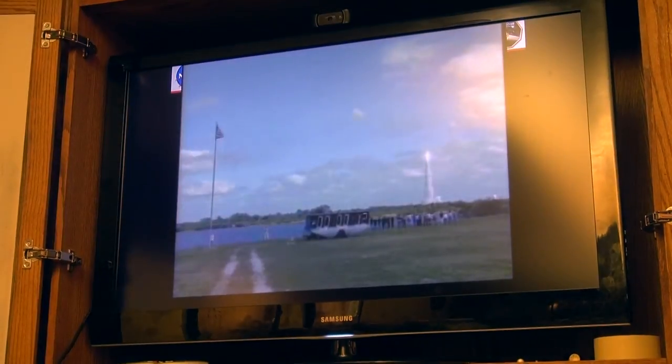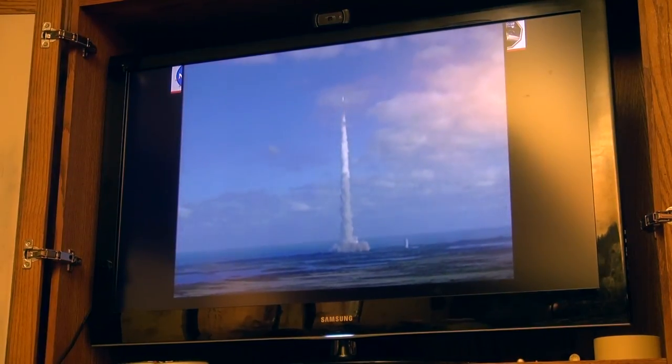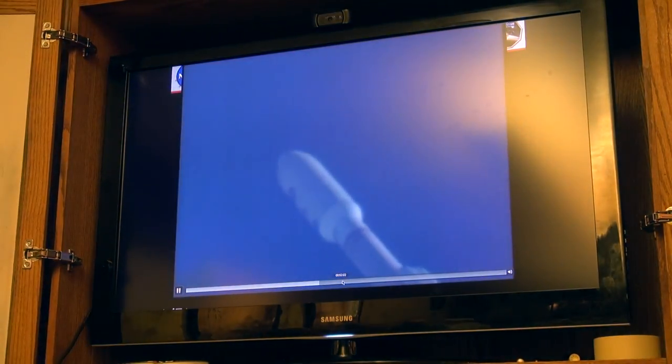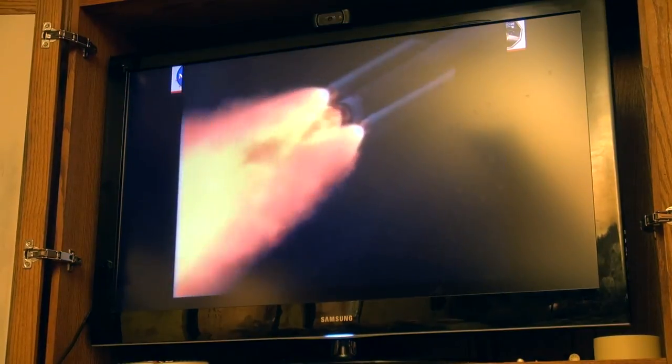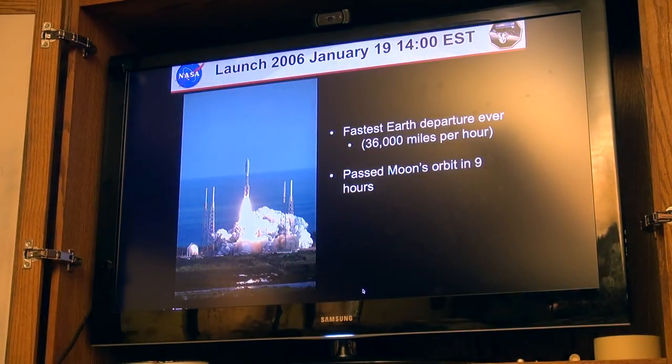How fast is it going at that point? It looks slow, just because it's big. Right, exactly. But it was actually the fastest ever launch from Earth. It looked really fast. Jane and I, with a bunch of other people, were like 10 miles away, and it was just, boom, it was gone. But yeah, it was excellent. Because it was a small spacecraft and a big rocket, no spacecraft had ever launched as fast before. It only took us 9 hours to pass the moon's orbit.